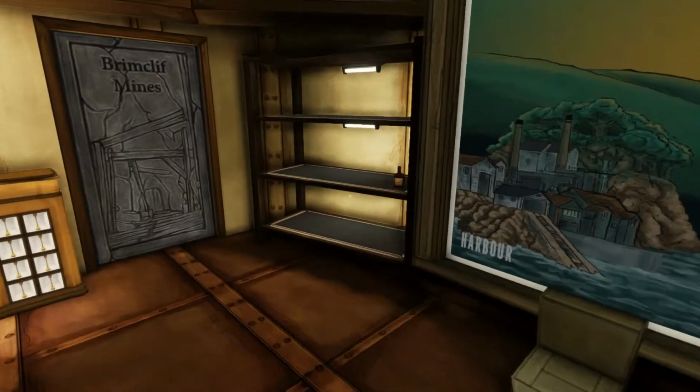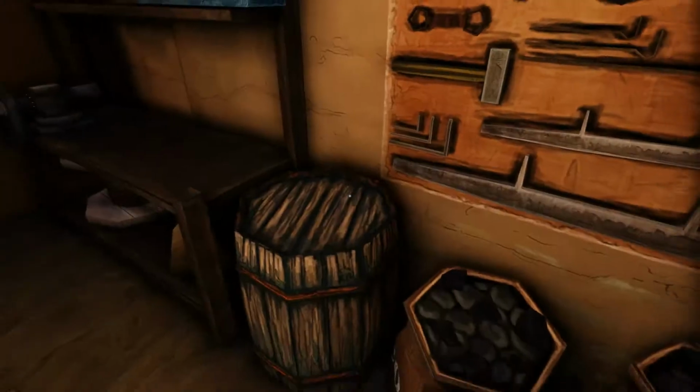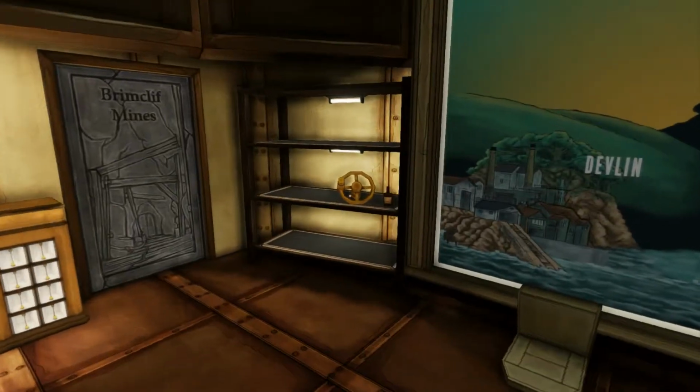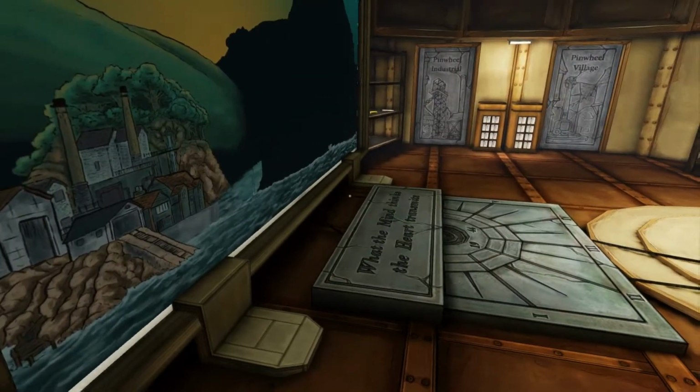Let's go back to the case. I want to drop that thing there. And pick up the wrench. I see. So it looks like we have a place to put the pinwheel. The pinwheel? That's not what I meant. The crank sort of thing here. Yeah, let's take that.